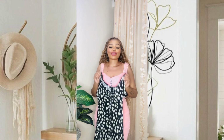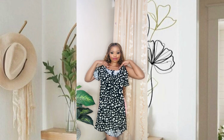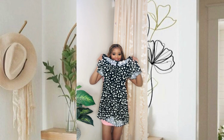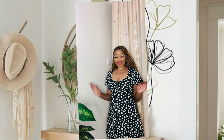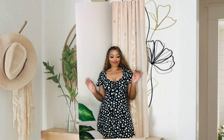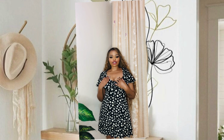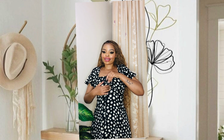I'm sure this dress will look so cute on me. Guys, I can't wait to try this dress on. The length is okay with me. Guys, I got this dress for only 50 bob. So guys, let me try it. Guys, I'm loving this dress, the floral. Oh, I am feeling myself in this dress. I feel so cute. The dress is a perfect fit. It fits very well, as you can see here. And then I love the detail here.